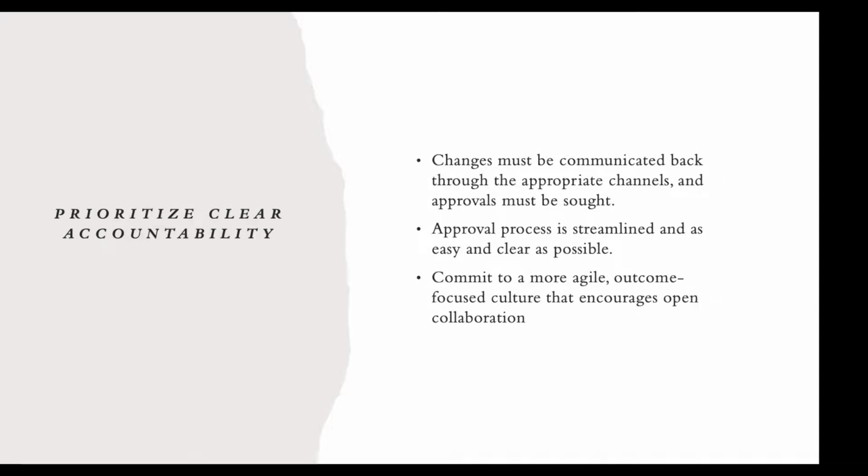Again, it always comes back to prioritizing clear accountability. Any changes that happen within the migration, or any changes that happen within your development plan, need to be communicated through those appropriate channels. And it really has to be done through that commitment to a more agile environment overall with the cloud.